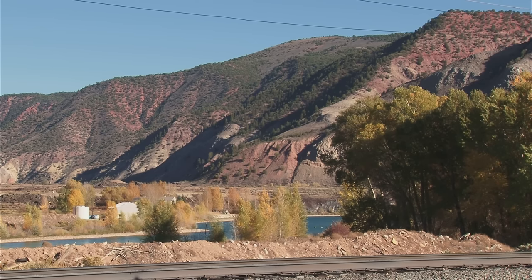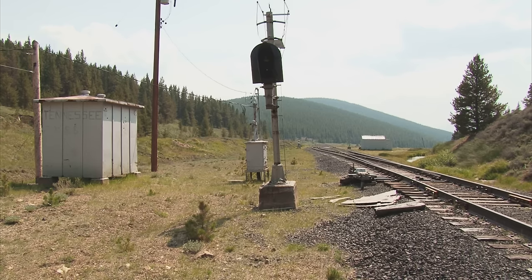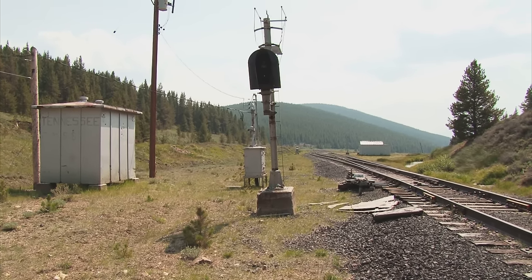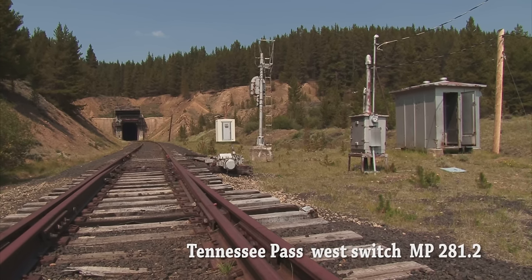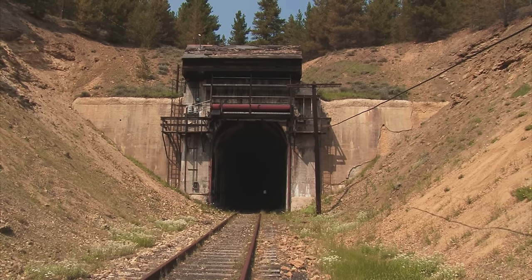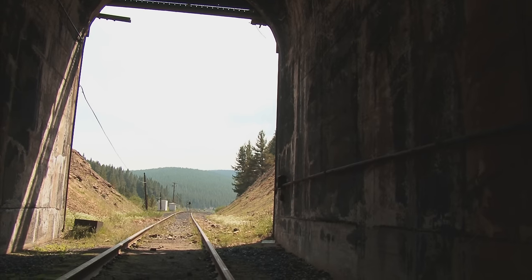To the east lies the fabled Tennessee Pass Subdivision, which was a magnet for rail fans from all over the world. Trains crested the summit of Tennessee Pass at an elevation of 10,202 feet and dealt with a ruling grade of over 3%. The Union Pacific closed Tennessee Pass in 1997, but has never removed the rails, leaving many to speculate the future of the line. Who knows? Maybe someday we can again see hard-working locomotives exiting the Tennessee Pass Tunnel.